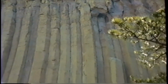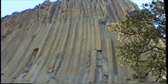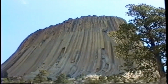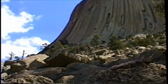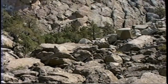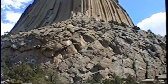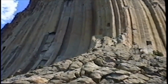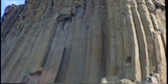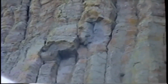So you got to play it safe when you're visiting somewhere with your kids. They were not of the ages to be climbing all the way up to the base of the tower. I would have liked to have done it if I was by myself, but I wasn't. This is about as close as I got to give you somewhat of a vertical view up the side of Devil's Tower.